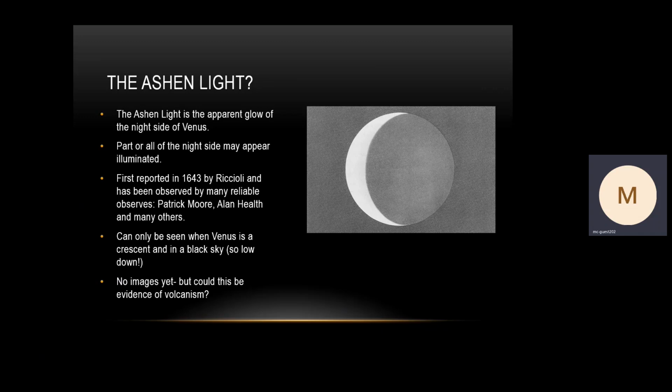Yes, it's an interesting one. I remember I used to chat to Patrick about this quite a bit. He was insistent that he'd seen it. I was equally insistent that he hadn't. But it's an interesting phenomenon whereby the night side of Venus appears to glow.